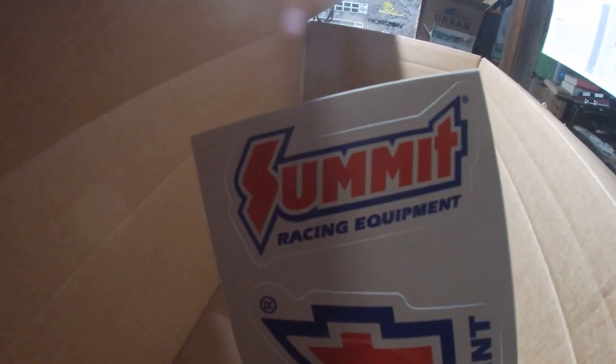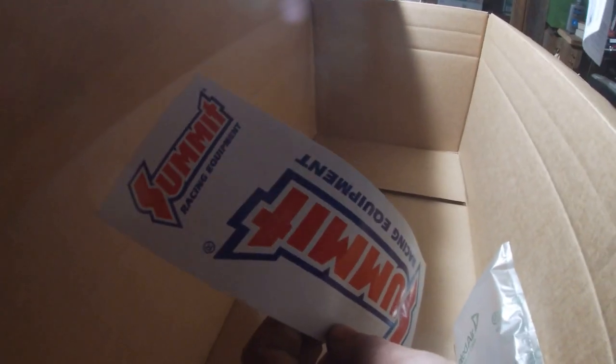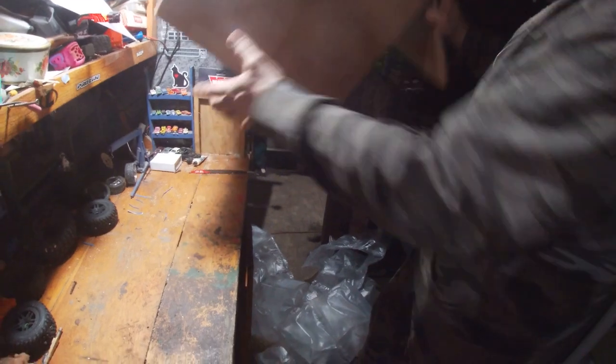Oh, we got Summit stickers. A giant Summit sticker, and a little one. That's not very scale. That one is. That's the one we put on the back window of the Bronco, by the way, folks. The small one, not the big one. The big one goes on your toolbox, real car, or in our case, on our door, of our house.